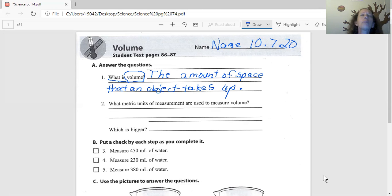All right. And number two says what? Number two on our paper. Metric units of measurement.